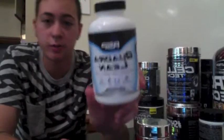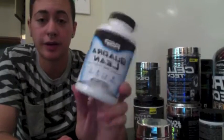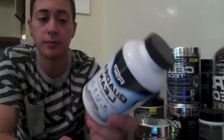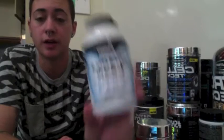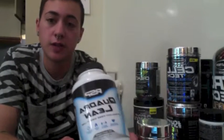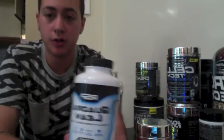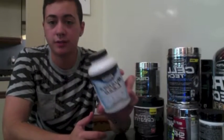What I'm using now as my thermo is Quadriline by RSP. This I got a good deal for on bodybuilding.com. I had never tried it before, so I tried it. I got a bunch of it, and I've actually been buying it ever since. I really like it. You're supposed to take 3 pills 15 minutes prior to a meal. I'm usually only taking it once a day now because I am bulking, but you can take it up to 3 times a day. So thermos, Quadriline, that's what I'm taking right now.